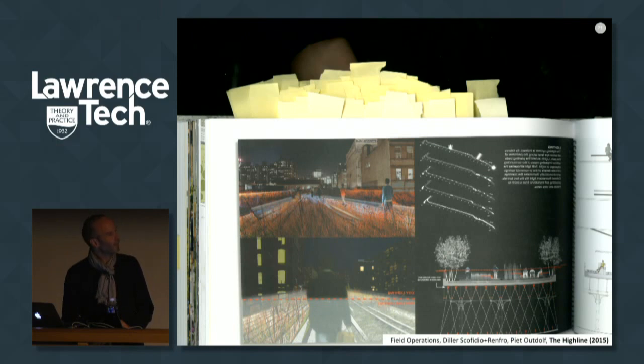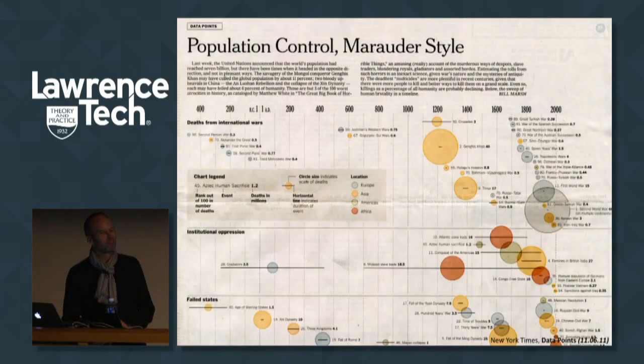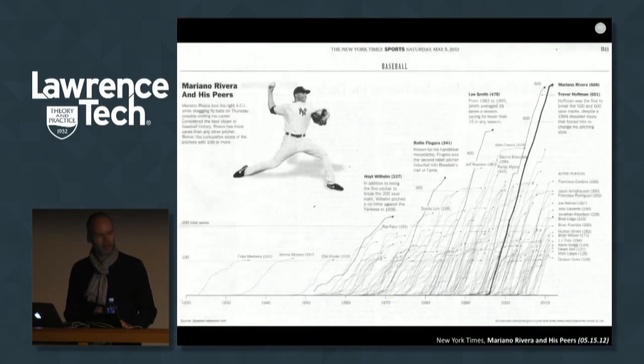I scan hundreds, if not thousands, of things every year. Some of these things are not necessarily part of the design field. They're not necessarily landscape drawings or architectural drawings, but I really admire them for the elegance and the clarity with which they present the ideas that they're trying to represent.